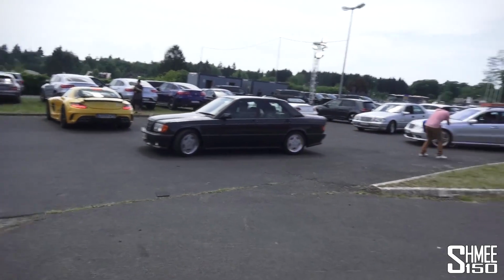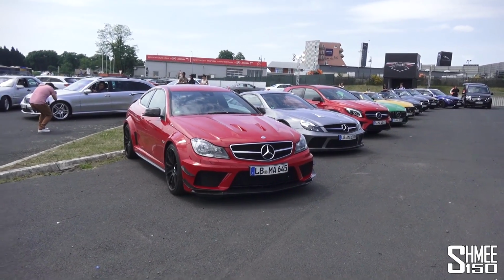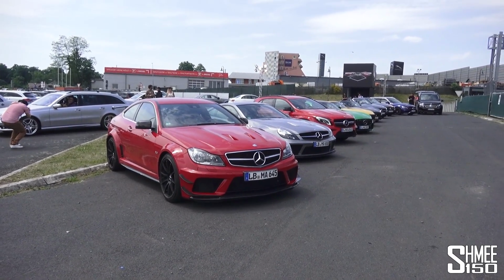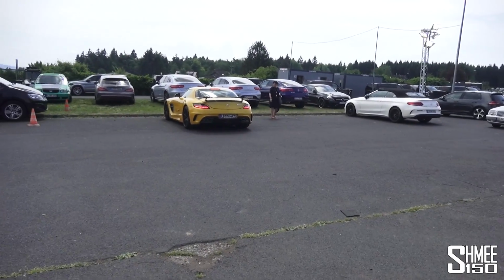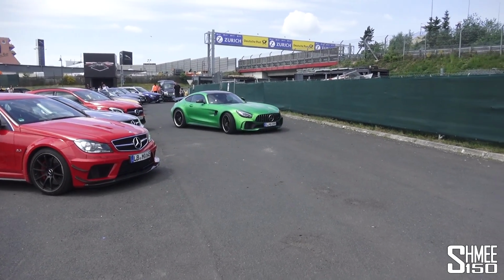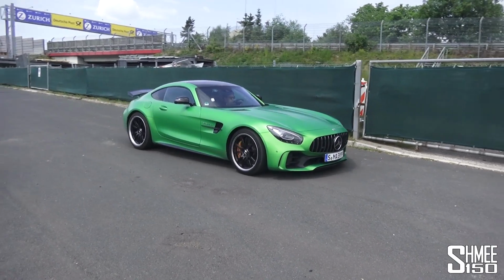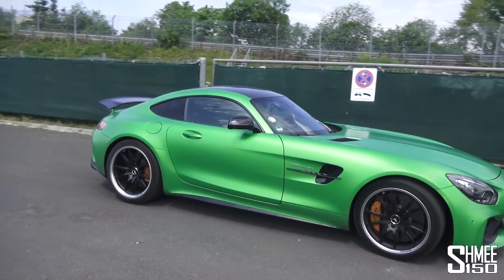Oh, the noise of the SLS starting up. What a lineup right there. This is really rather mega. So we will hopefully be able to catch some of these guys heading out. There we go. The AMG GT R, 585 horsepower of it. 7 minutes and 11 on this very track, Nürburgring Nordschleife.